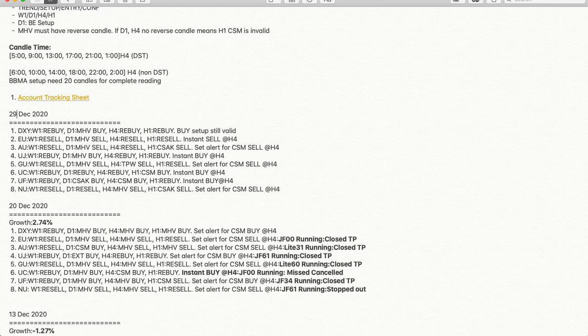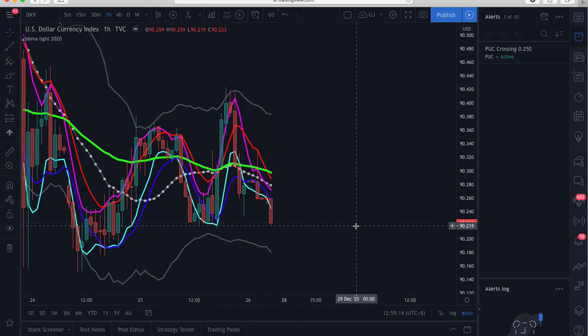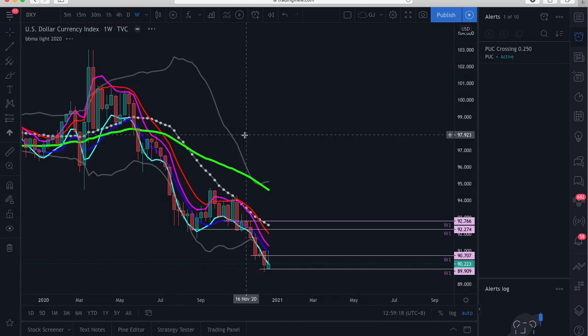For that, we're gonna go to TradingView. As usual, we start with DXY for USD currency index guidance. As you can see here, the DXY has been bearish for the past 5 weeks, but last week it made a bullish candle here. Although it's a weak bullish, it's still a bullish regardless. So of course this is a re-entry buy setup for us.